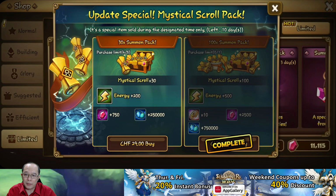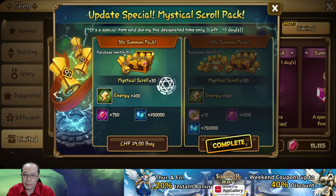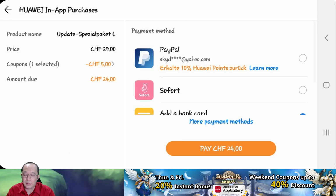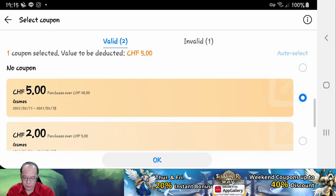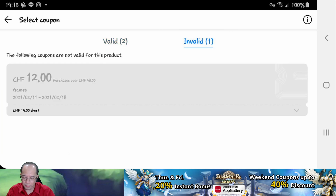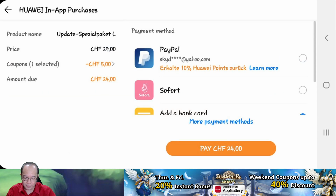Okay, now I'm gonna show you how to use the coupon and get the cashback. For example, let's say you want to get this one. It's gonna load into this thing. So you can see you can choose the coupons. Because this one is the 29, you can only use this one for a purchase of 48, so you can't use that. So you can only use this one, the 5 Swiss franc coupon. As you can see, it's deducted from the total amount.